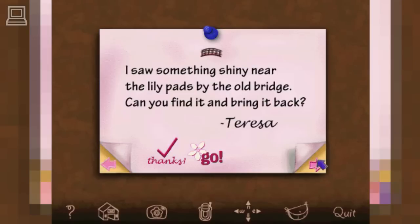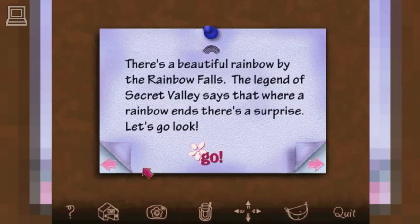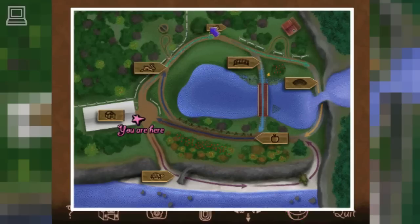There's a beautiful rainbow by the Rainbow Falls. The legend of Secret Valley says that where a rainbow ends, there's a surprise. Let's go look. I love following rainbows. Let's try and find the hidden surprise. Come on.